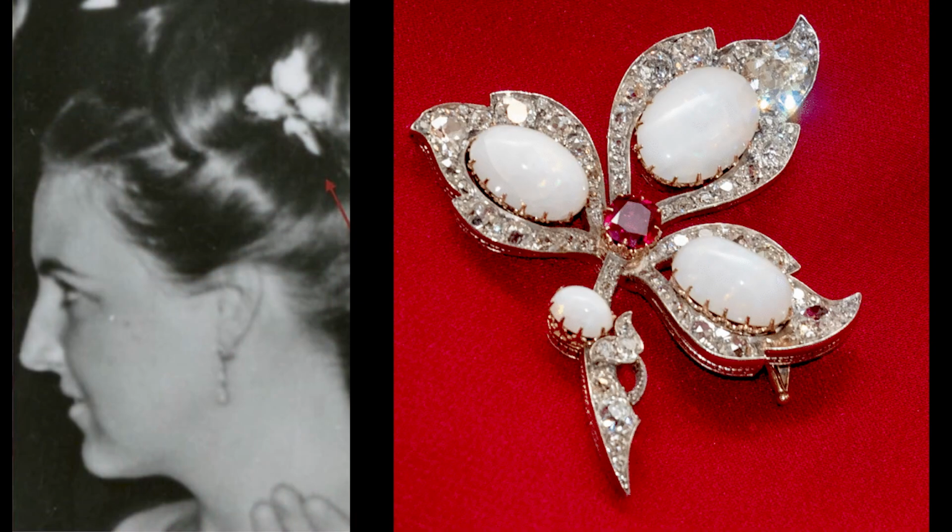Interestingly, the brooch was not only worn as a traditional accessory on clothing. Princess Margrethe once transformed it into an elegant hair ornament. After a period out of the spotlight, the brooch found new life in 2023 when Queen Maxima wore it for the first time during an official visit to Belgium.